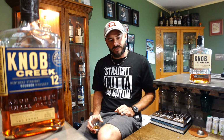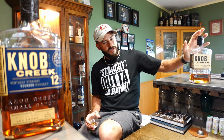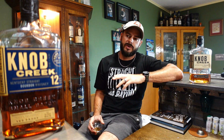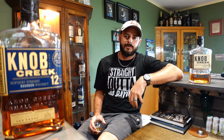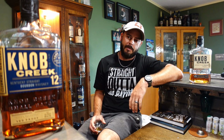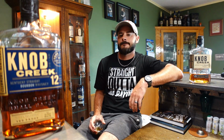Couyons score. Now, I gave the Knob Creek 9-year right here a 7.25. I think I'm going to go with 7.75 on this one. It's just more rounded, smoother, and there are more notes to it. But the big kicker on this one is it has a little bit better finish, a longer finish. So I feel like you're getting more for your money with that.